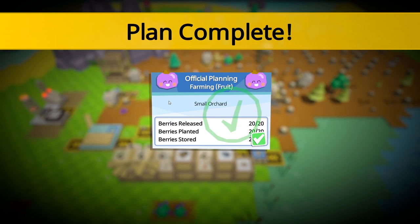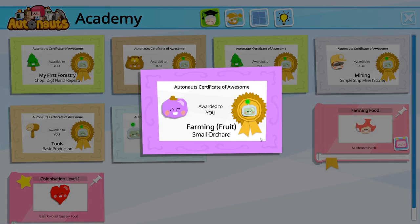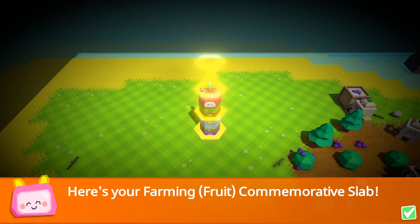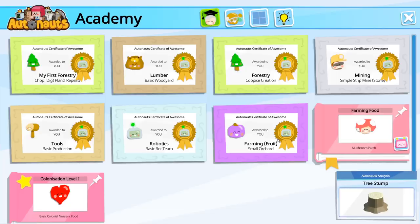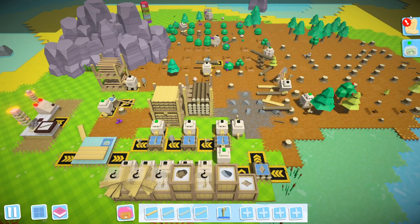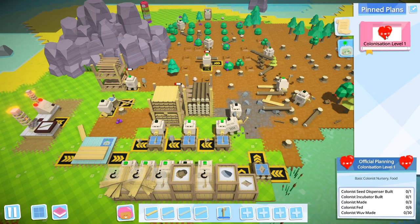Oh, here we go. I've been interrupted whilst trying to build more crates. Yay! Still haven't actually tried on any of these clothes yet. Right, so there's nothing more we can do there. I think we have to somehow jump into... well, maybe we should do... I don't know if we have to do the mushroom thing or not. You can actually pin these things, like that. It's quite handy. Reasonably.